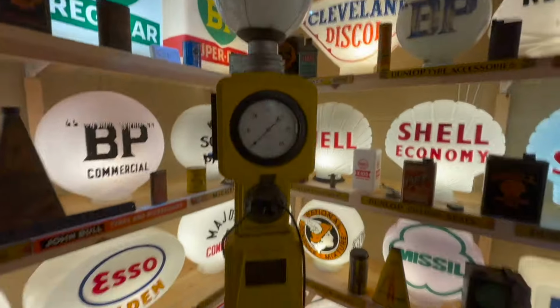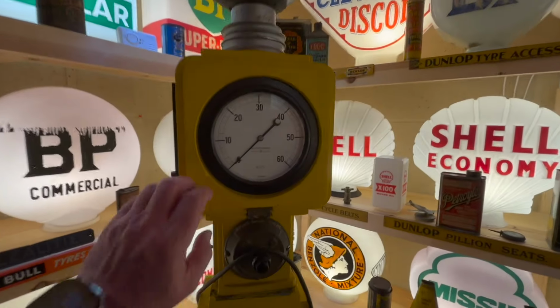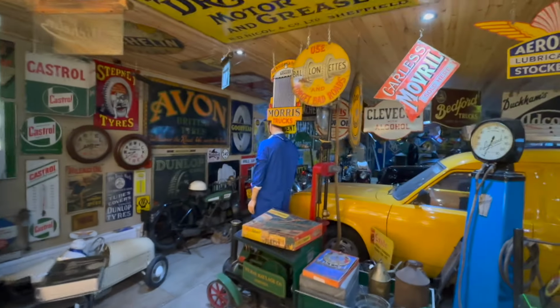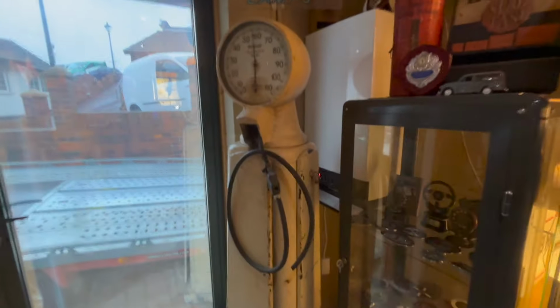This is a nice thing, the Dunlop Air Tower. Came out of a museum in Birmingham. Again, bought at an auction. KLG clock, that's another one of my favourites. I think I've got three of those. Some more air towers there. This air tower, this is another one of my favourites.